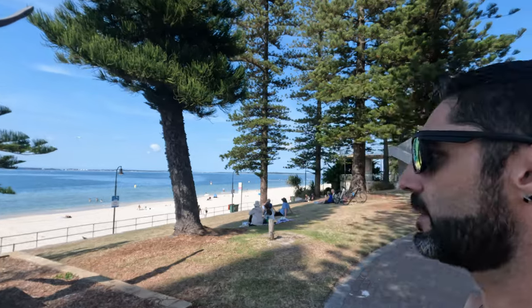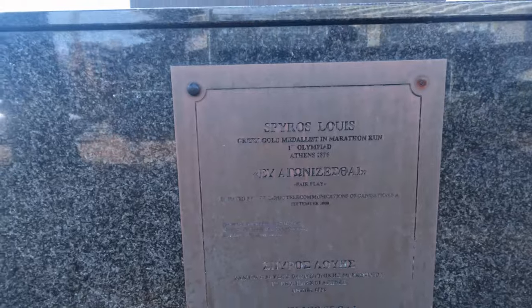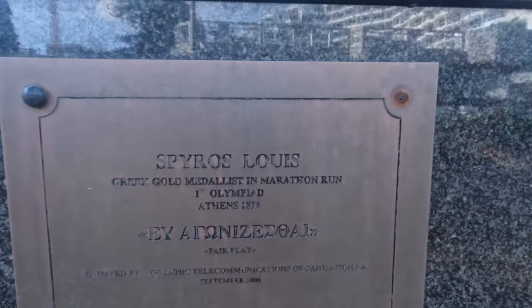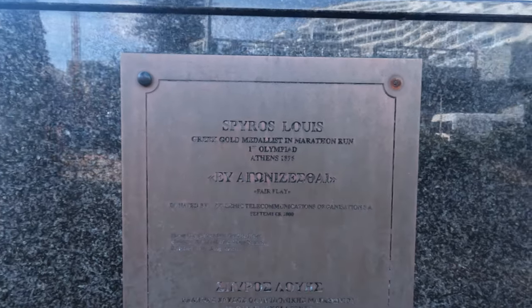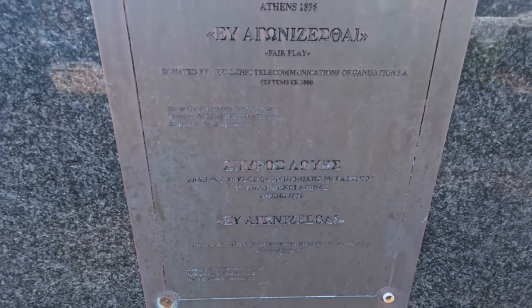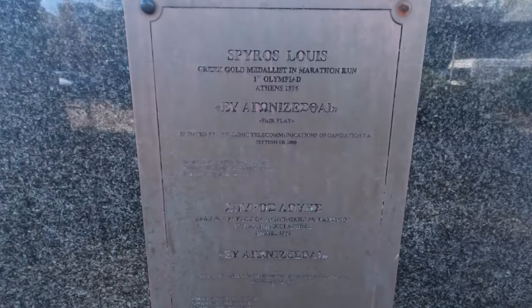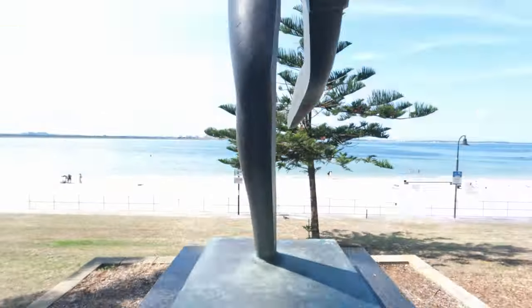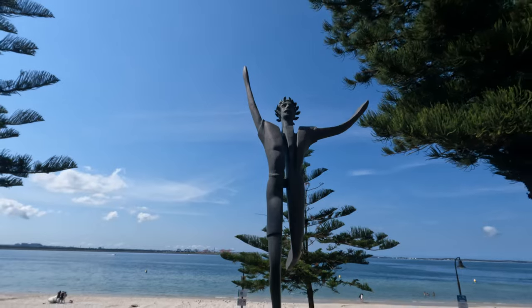Oh, check it out, there's another statue here. Got another one. I don't know what this one's about, but let's have a look what this one says. This is from Spiros Louis. Oh, he's the Greek gold medalist in marathon running. He was in the first ever Olympiad in Athens, 1896. Wow. Yeah, right. And if you can read Greek, that's all in Greek, I believe. I can't really read that. It's very faded, but if you can make it out, there it is. There he is. Our first ever Olympian right there.